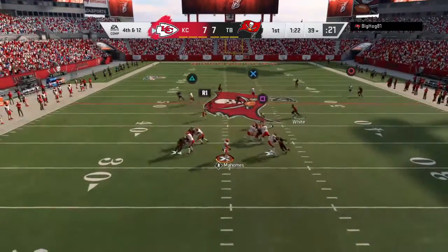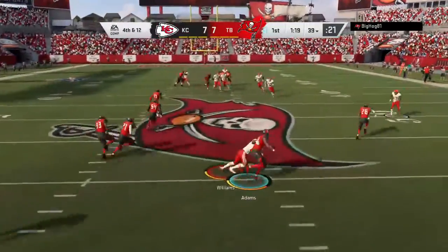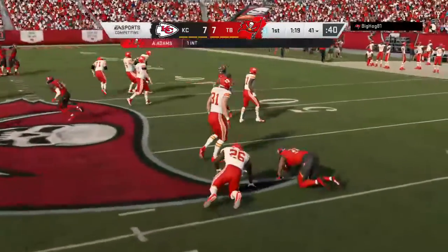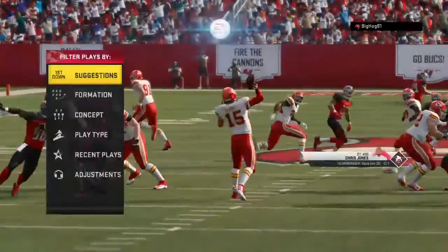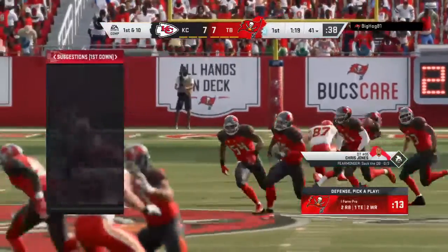They do go for it. It's Mahomes. Trying to find his tight end, Kelsey, and it's intercepted. Picked off by Andrew Adams, and he's able to get it back to the 41-yard line. He was looking for his tight end, Kelsey.